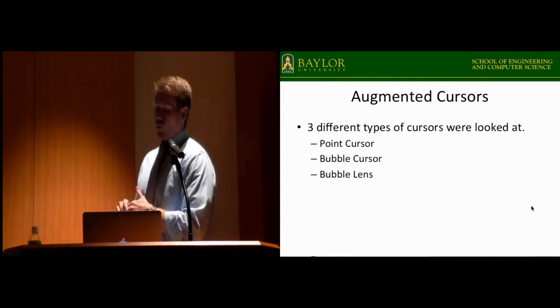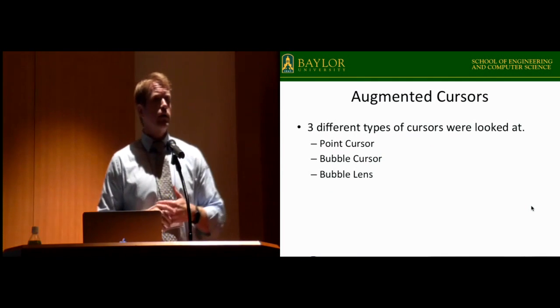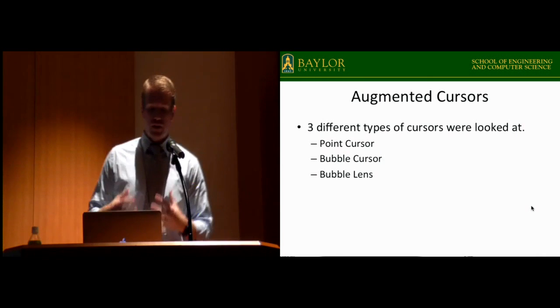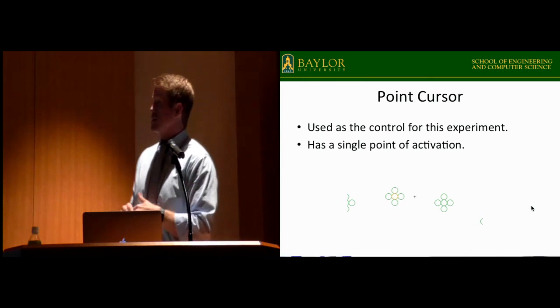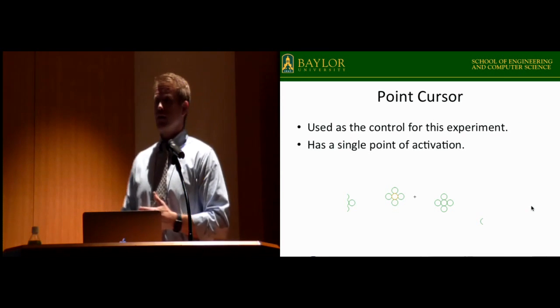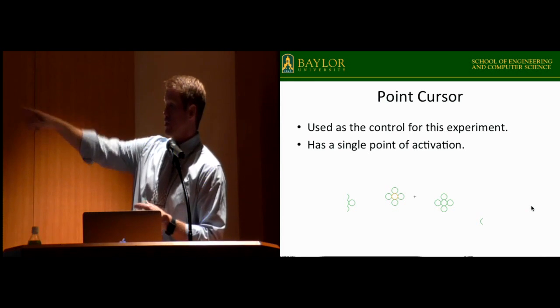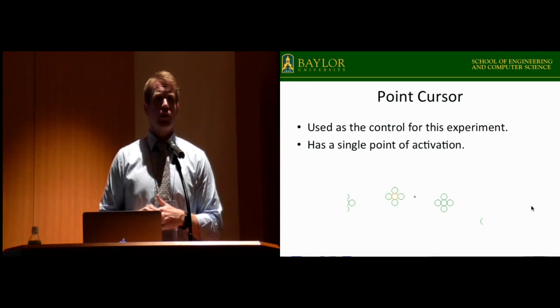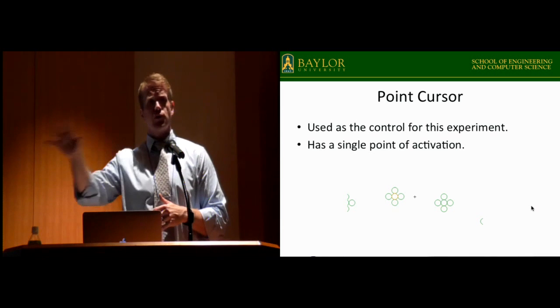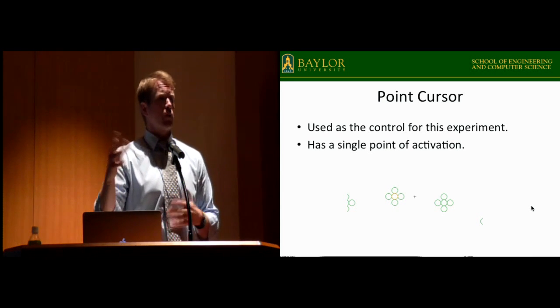So, what we ended up going with was two different augmented cursors and a default cursor. The first of which, the default point cursor, is the idea of just using it as a control base for our experiment. This is your typical cursor. As you can see, it's just signified by a simple X on our screen right there. And you're able to move it around just by holding out your arm and gesturing in any direction, and it will follow your arm accordingly.